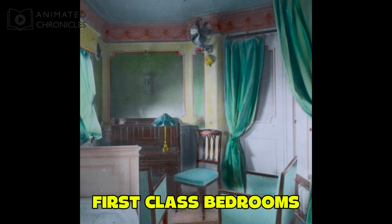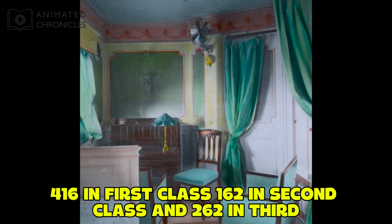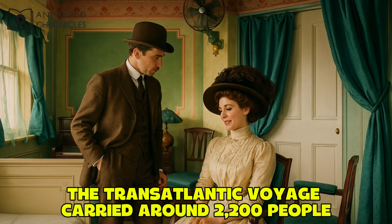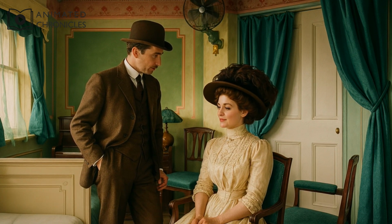First-class bedrooms. There were 840 cabins on board, 416 in first class, 162 in second class, and 262 in third. The transatlantic voyage carried around 2,200 people, with about 1,300 of them being passengers.